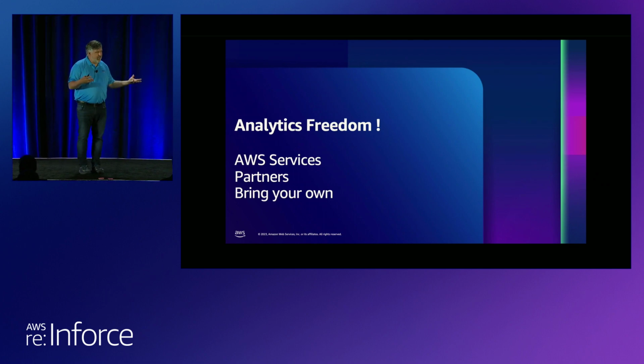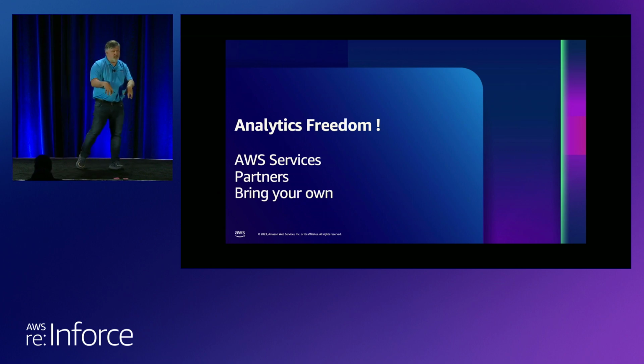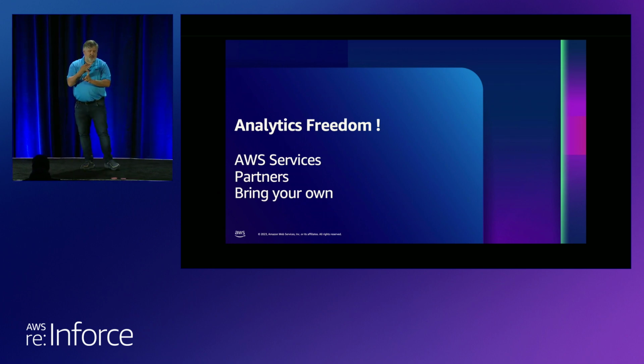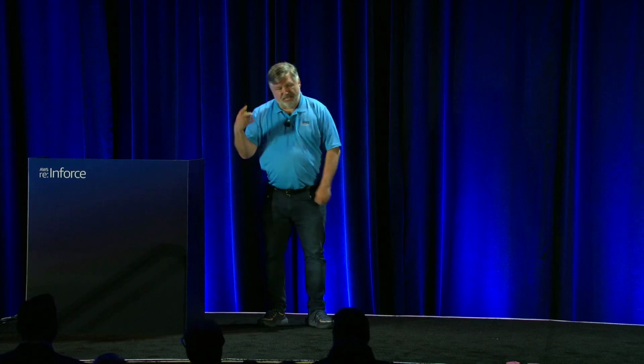So as Jonathan said, data is coming into Security Lake, and I'm now giving you some examples of things you can use to do analytics on top of that OCSF data that's sitting in Security Lake. AWS services, you saw a whole bunch of icons on that slide that can provide analytics, or bring your own. And so that was the end of my demo.